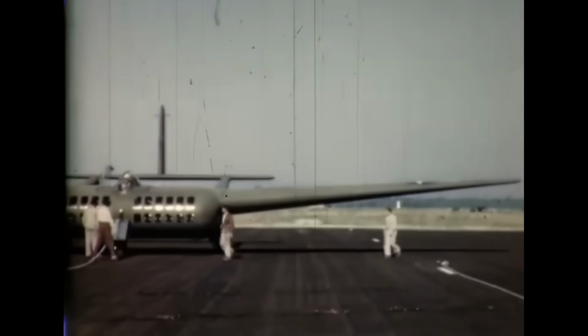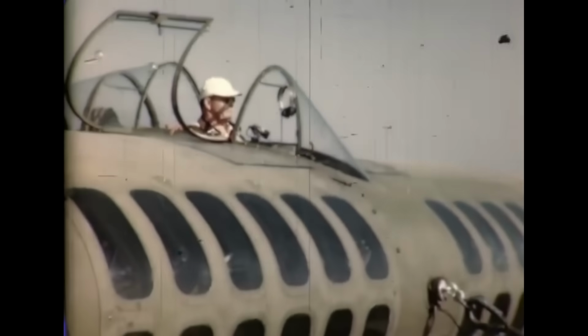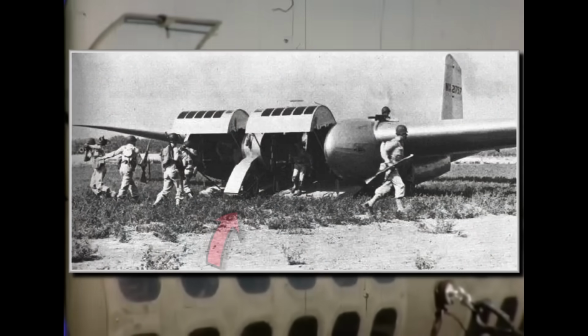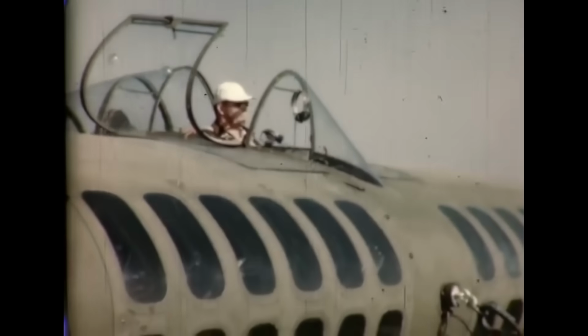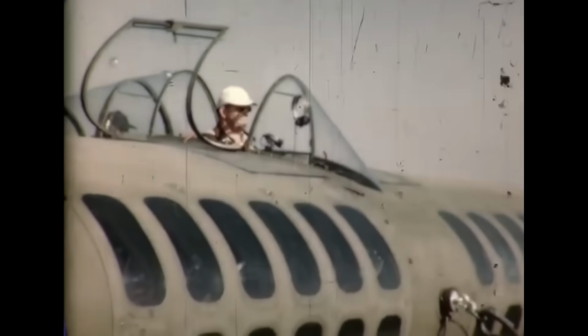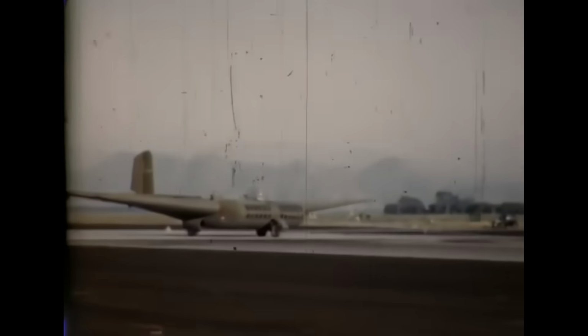The loading and unloading of the glider was also problematic. As to unload large cargo, the nose wheel had to be folded, so the glider rested on its belly. But experience showed the nose of the gliders often got damaged on landings, and that could prevent the opening of the cargo doors.